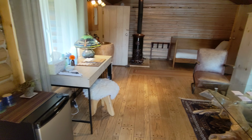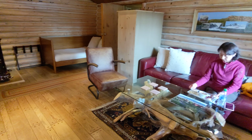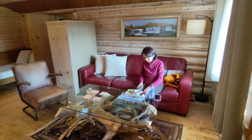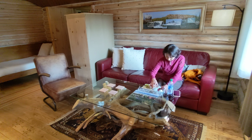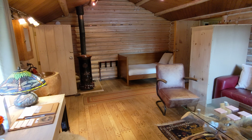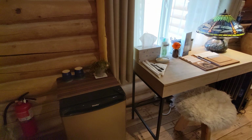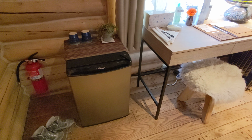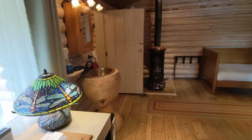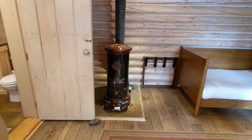So this is the main area. And we just arrived. Looks like there's some cheese and nuts and grapes. So this is the main living quarters. You have a day bed in the back. Little desk. Mini bar stocked with beer and soda and cold water, which is nice. Wash basin here. Guess that's a stove.